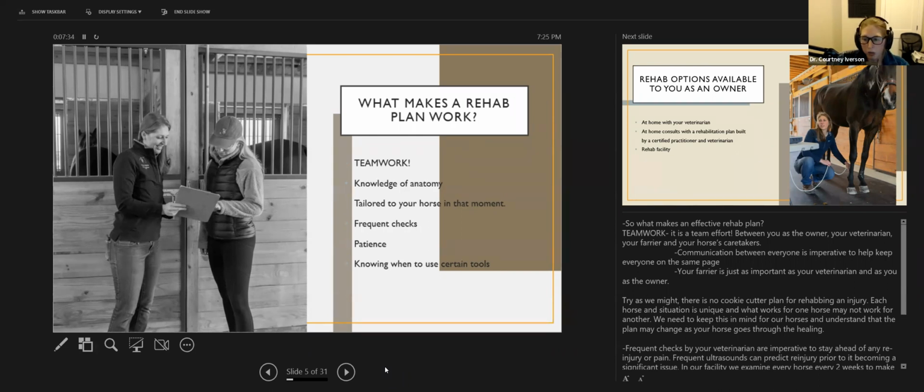Unfortunately, we would love to have a cookie cutter plan and a magic ball to predict when your horses are going to get back into full work, but that is a fluid process. And that means patience is a huge factor for everyone involved.